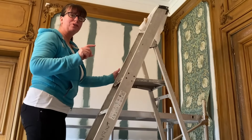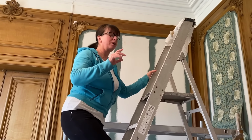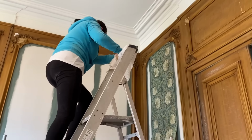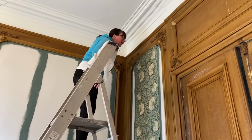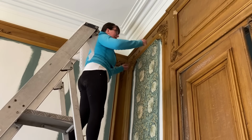Because I haven't cut too much extra off, because I know that this is quite a big pattern repeat. And you don't want to have to remove a massive section of it for that reason. I'm getting tight like here. Good for you, well done. You're learning.